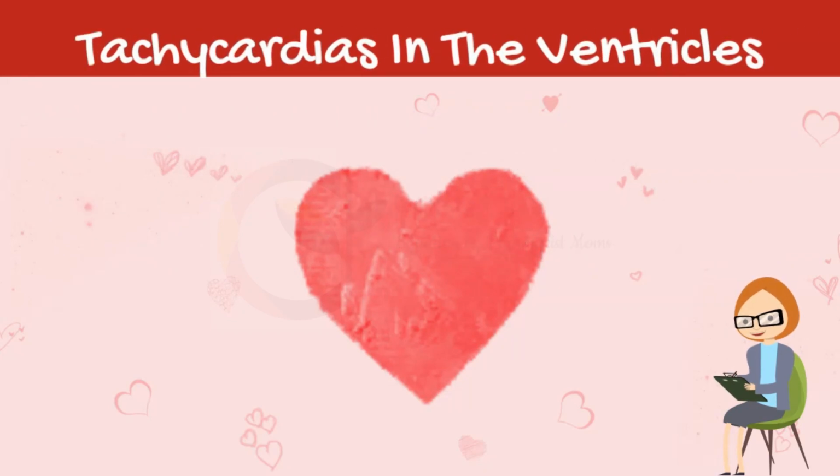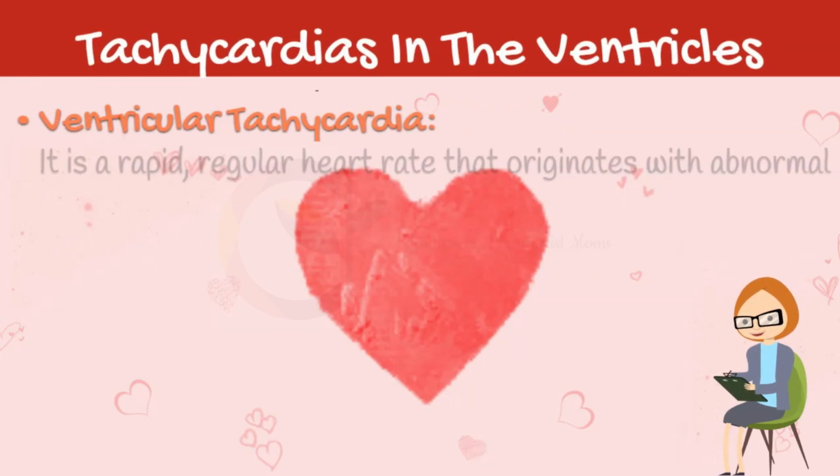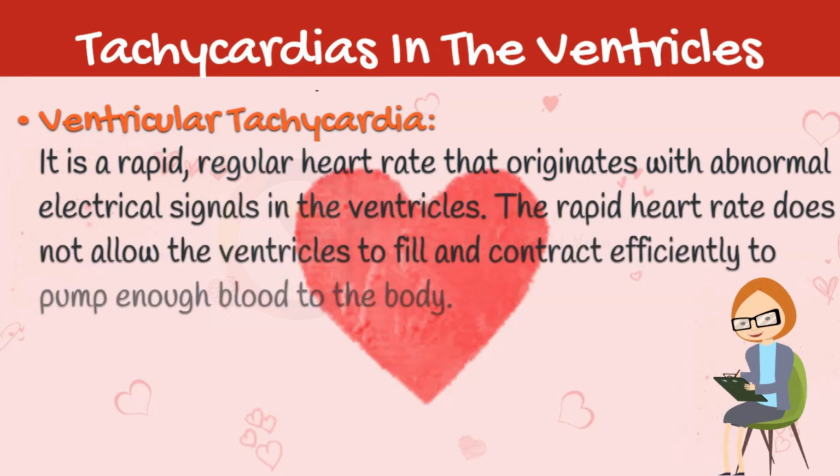Following are tachycardias in the ventricles. Tachycardias occurring in the ventricles include ventricular tachycardia, a rapid, regular heart rate that originates with abnormal electrical signals in the ventricles. The rapid heart rate does not allow the ventricles to fill and contract efficiently to pump enough blood to the body.